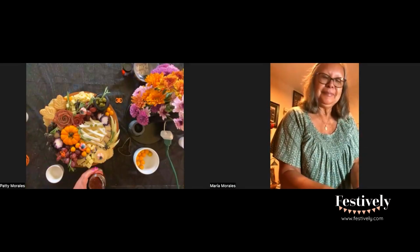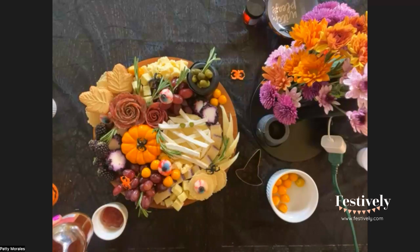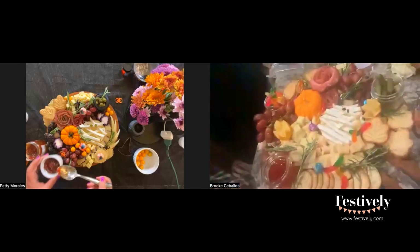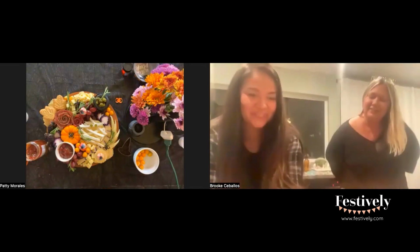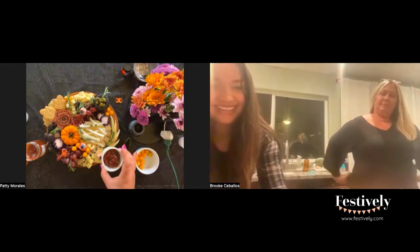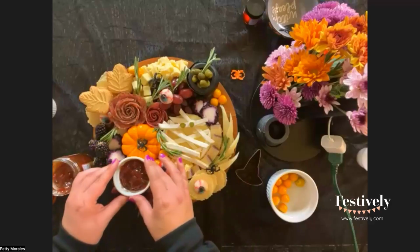All right. So if you have your pepper jelly, you can go ahead and use it, if you have a small bowl or a ramekin. Oh my gosh, it's amazing. I love it. So great job. So you added the jelly too. Yes, I added the jelly. Because I ran out of room, I just kind of plopped it on here. But if you have a big enough board, you can place the jelly.